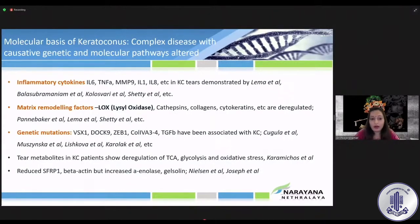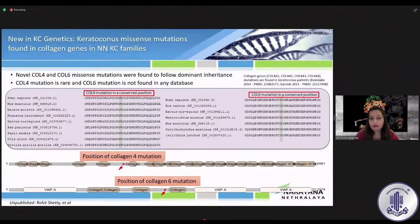Now, looking at all this, various studies, as mentioned, show that it is inflammatory in nature, and there are various components, like how AMD has various components, even keratoconus has various components. It can be inflammatory cytokines, or there can be involvement of matrix remodeling factors like lysyl oxidase and collagens, which we will come to in the next few slides, or it can be related to genetic mutations as well, which has been studied. So this throws light on why gene therapy is important when it comes to keratoconus.